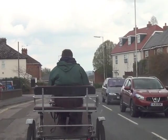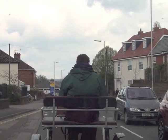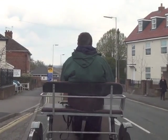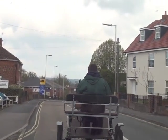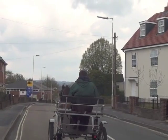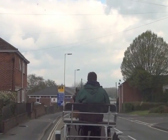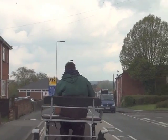Brought Jack downtown today. She's second time down, is it? Yeah, second time down. And we're going to a different part of town today. Down to Tesco's roundabout. There's a few different ways we can come into town.